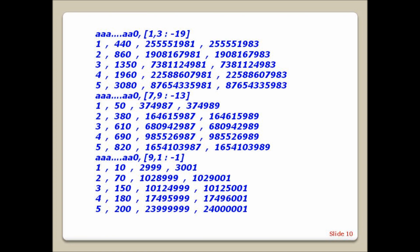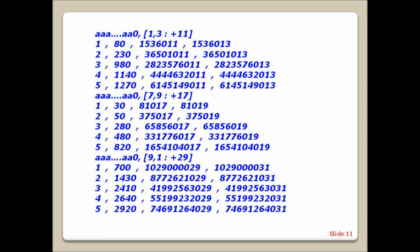The first number in the table is just the order in which the twin primes were discovered. The second number is the even number a input into the equation a to the power 3 plus or minus n. If we subtract 2 from a and divide by 2, then we have the position of the twin primes within the total number of checks, both hits and misses.